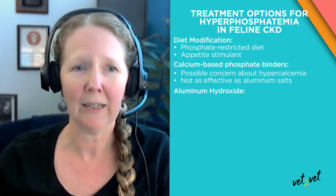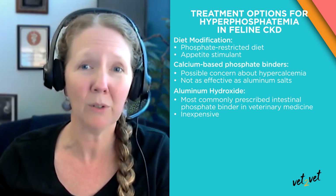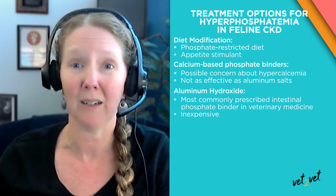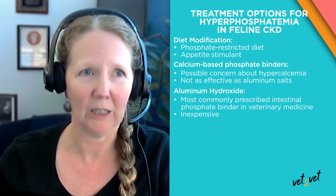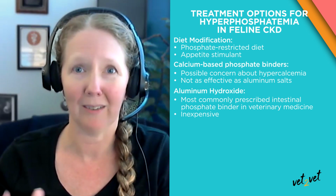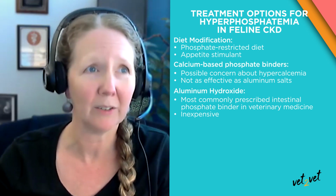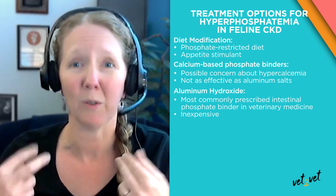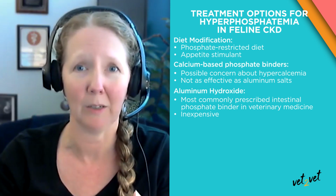Aluminum hydroxide is aluminum based, and it is not utilized in human medicine anymore because of the concern for aluminum toxicity. However, most of our patients are unlikely to eat enough aluminum hydroxide that there would be a concern for aluminum toxicity. A couple of case reports have been published, where it was fed over a feeding tube, basically large amounts of aluminum hydroxide.